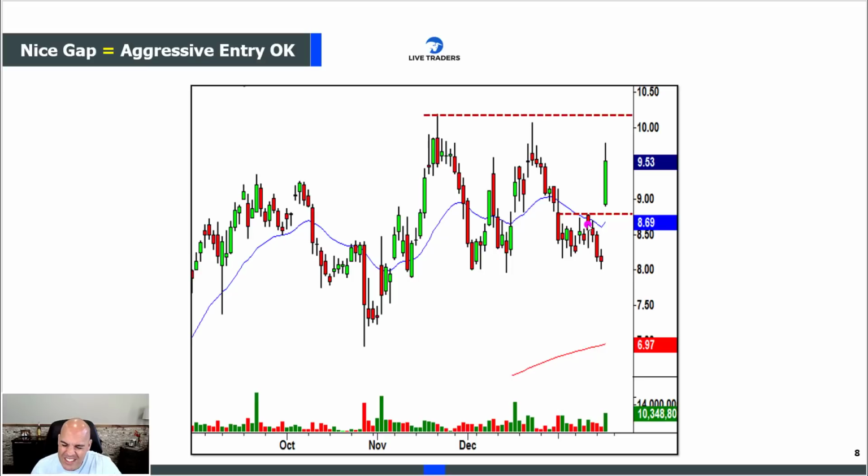So every single person, not part of them, not half of them, not some of them, every single person who shorted this stock and held it is a loser today, right? So if you shorted here, shorted here, shorted here, and shorted here, and you still held, and you woke up today and the stock was at $9, you're a loser today. You are negative in your trading account.